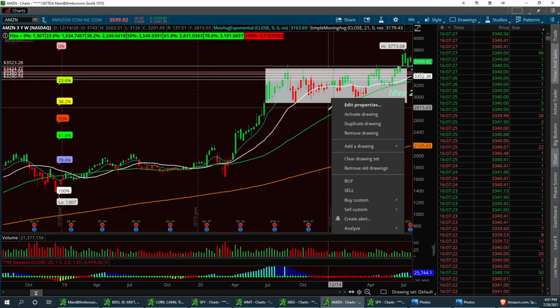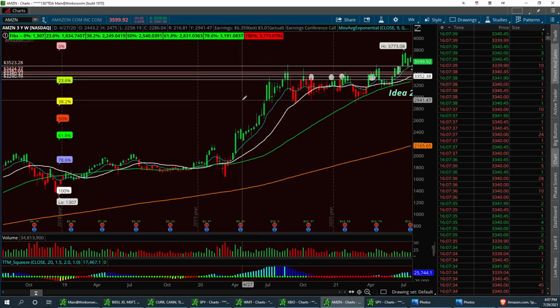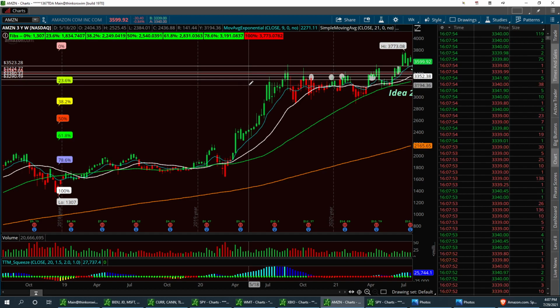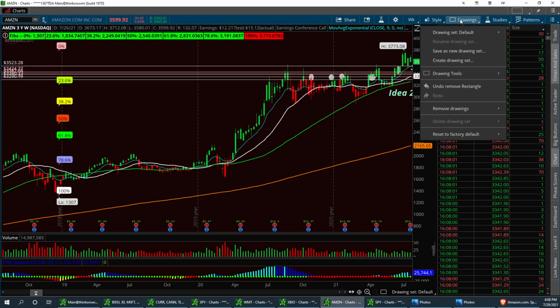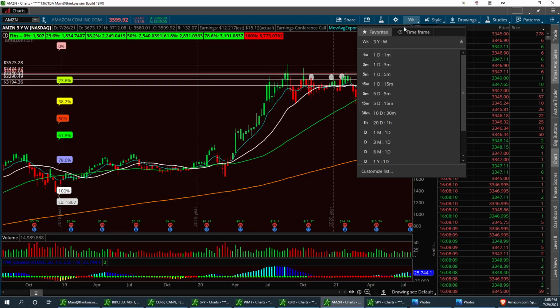Another thing that I just now noticed, we're going to draw this in real fast. Let me remove this drawing. Yeah, no lower than this 29, $31. I want to try to stick with that 33.4 if we can get back up there. But we'll put this one line right here and see what that reaches up to. Right there. 31.94. That's on the weekly.